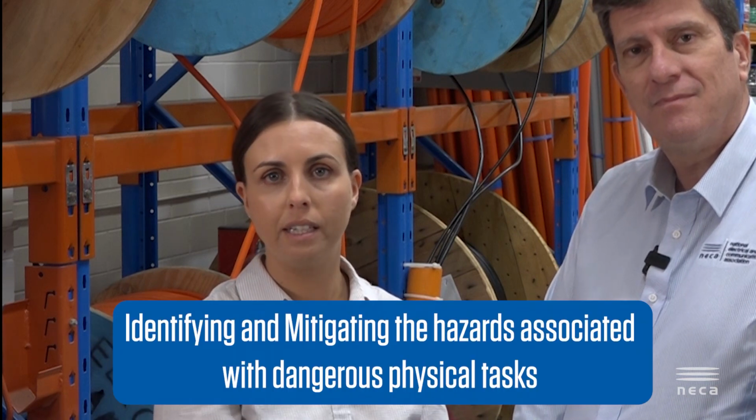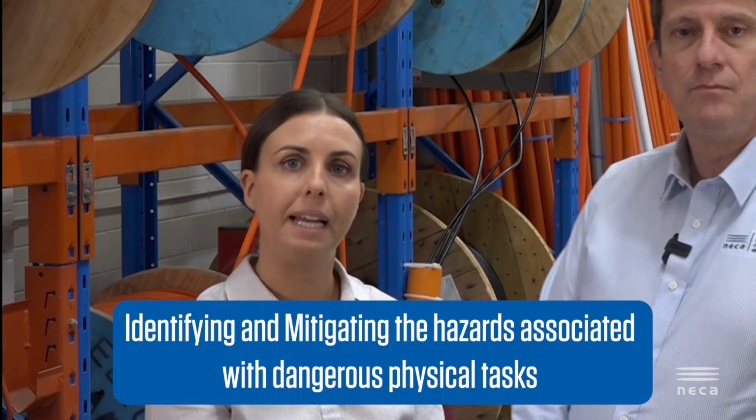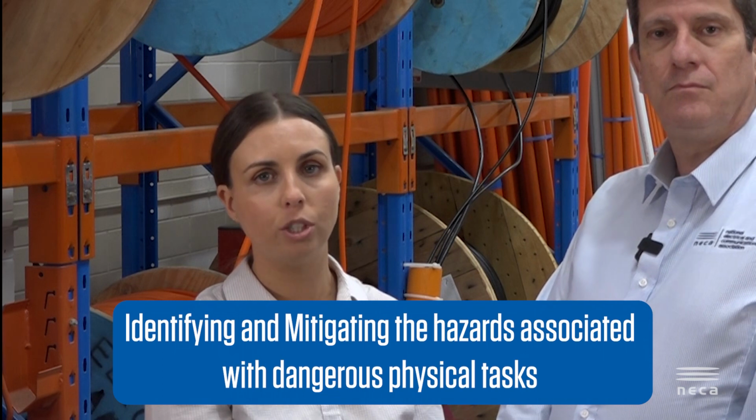Certain manual tasks can lead to cuts, lacerations, and musculoskeletal disorders. In this Toolbox Talk, we will highlight the significance of identifying and mitigating the hazards associated with dangerous physical tasks to prevent musculoskeletal disorders among employees, electro-technology workers, and your office workers alike.